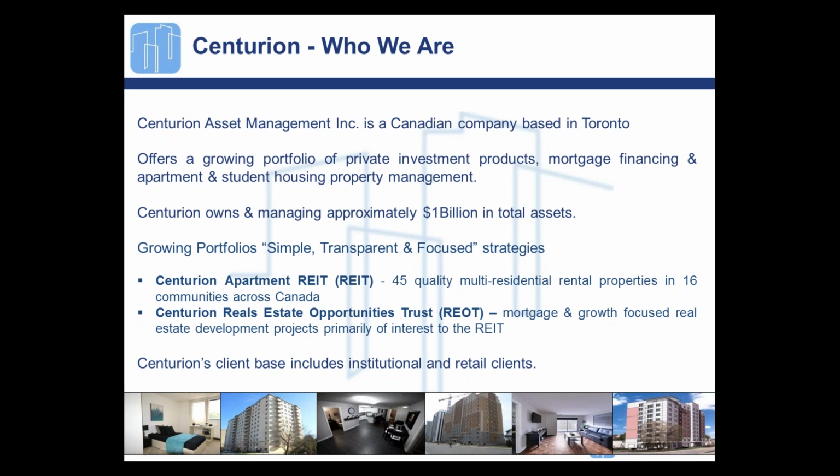Now, Brian, one of the things, I've got the slide up right now saying Centurion, who are we? You've talked about the fact that you guys have $1 billion in total assets, and I like your growing portfolio, simple, transparent, and focused strategies. You talked about the REIT, the REOT. One of the things that I don't see up here, and I know it's in the appendix, is the gentleman who started Centurion. I think before we dive into the products, I'd like to know a little bit about the people behind it. And Greg, I'm hesitant to mispronounce his last name, Greg Roman. Is that correct? Roman. Okay, good. That's right. Very close.